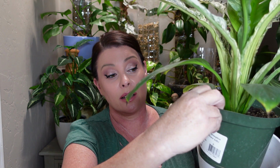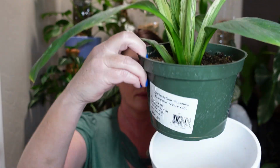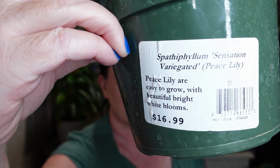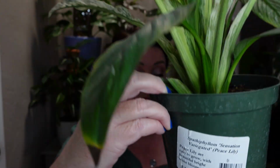$16.99. And that's the name of it. But it's just such a beautiful plant. I'm so happy with it.